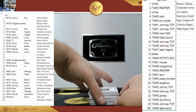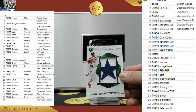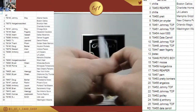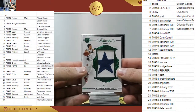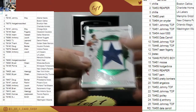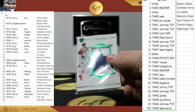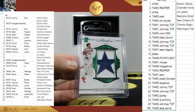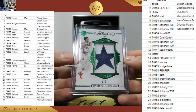All right, first card is... Woo! That's actually a rookie card from last year's set. Oh, no, he's a... What am I... I'm tripping right now. Sorry, guys. Matisse Thybulle. There you go. It's clean. All right, Matisse Thybulle, 3 of 5. Sorry, currently either drunk, high, maybe a little bit of both. I'm absolutely tripping. All right, so who's got Philly?